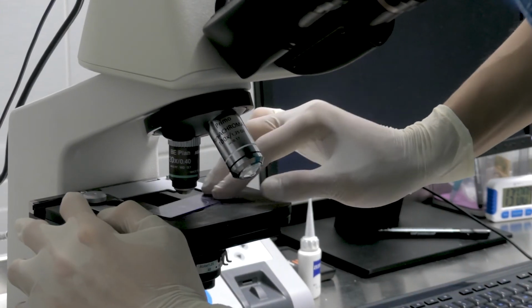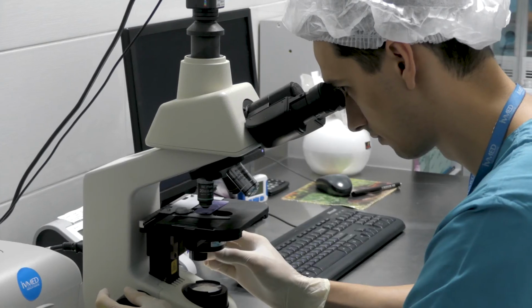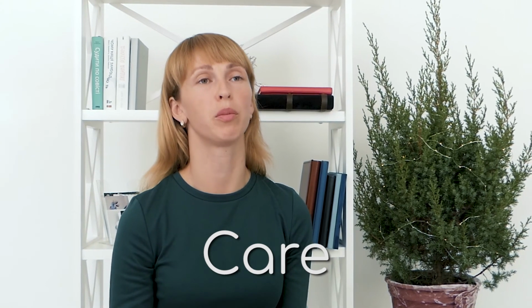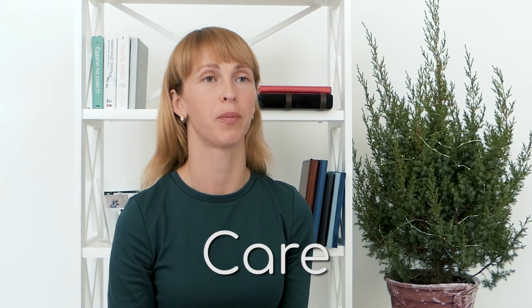We recommend this program to couples who have good sperm indicators, no karyotype abnormalities, and sperm DNA fragmentation is normal. We always recommend that men first take these tests in their country so that the couple knows in advance whether they have a chance to join the guarantee program. A man will again pass these tests in Ukraine, and if they are normal, we will be able to start the guarantee program. And the last, fourth, care program is for couples who already have ready-made frozen embryos.